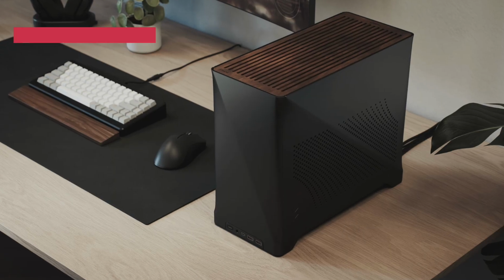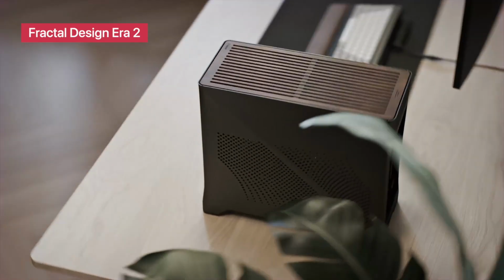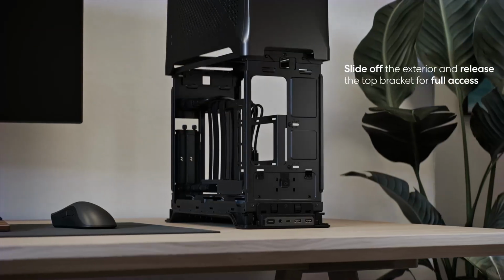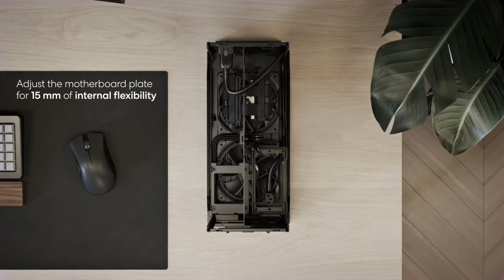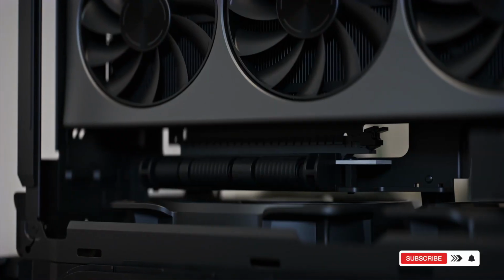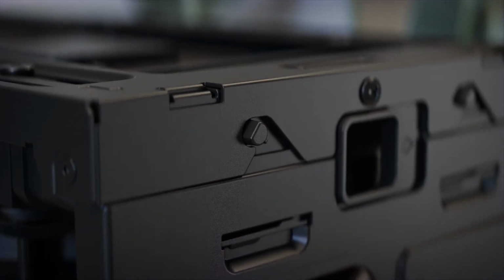The Fractal Design Era 2 is a minimalist dream, offering a refined design with premium cooling capabilities. Its compact footprint makes it ideal for space-saving setups, while the high-quality materials ensure durability. The ventilated side panels improve airflow, keeping high-performance components cool. If you want a sleek, modern ITX case that doesn't compromise on performance, this is a top contender.